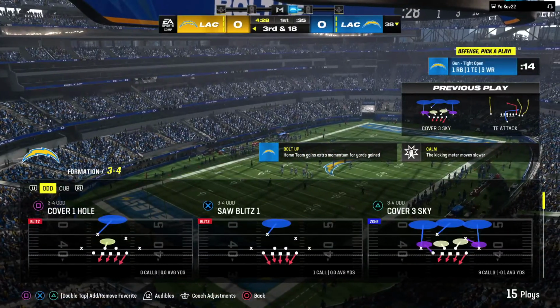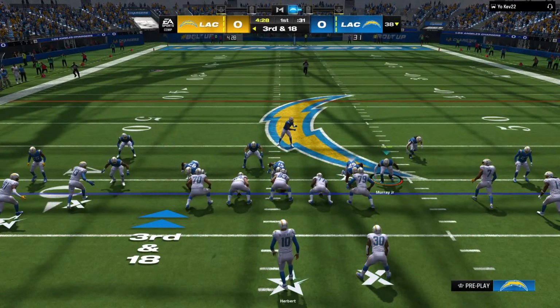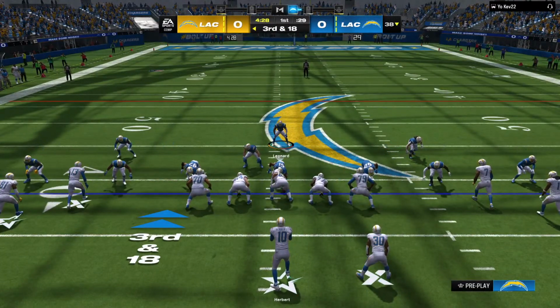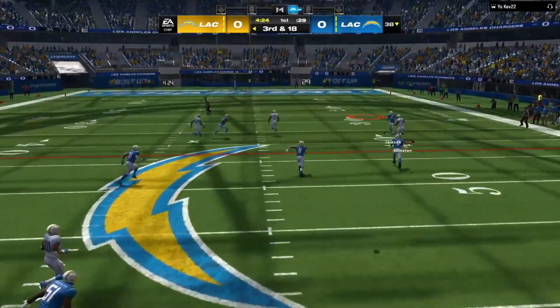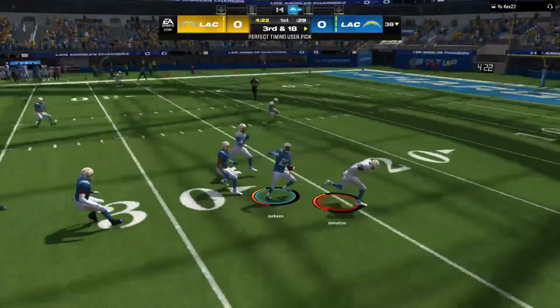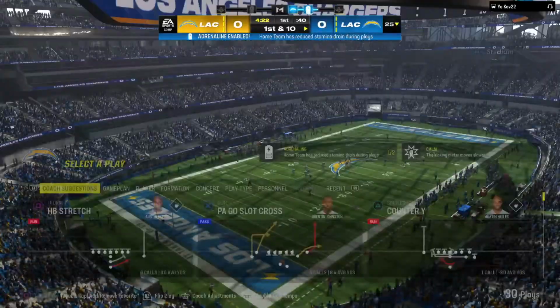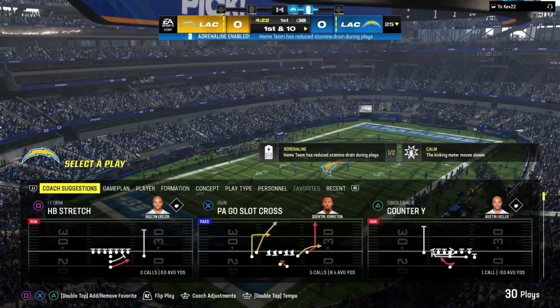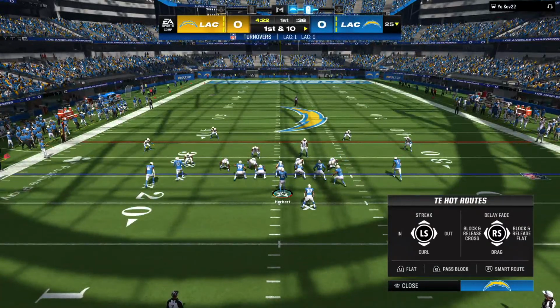And this drive is almost over before it began, thanks to a great defensive effort. Sack on first down, followed by an incompletion. One more good rep, and they get off the field. Oh, that's into a sea of bodies, and it's intercepted. Picked off by J.C. Jackson. And the Chargers are going to take over once again at their own 25-yard line.